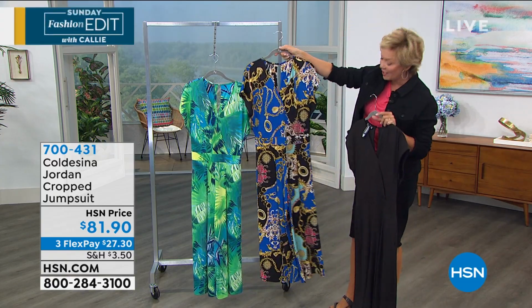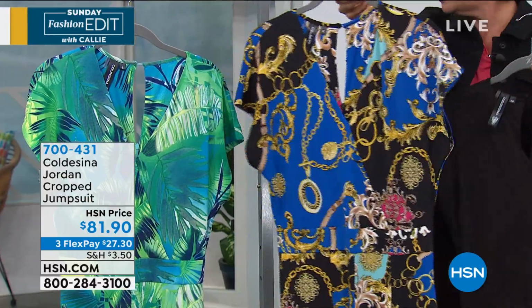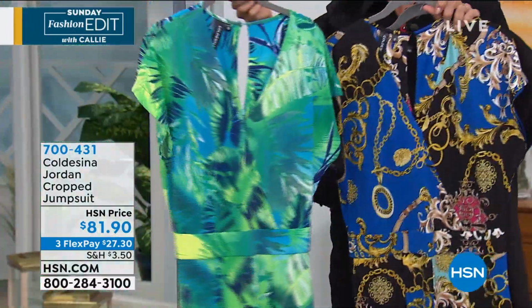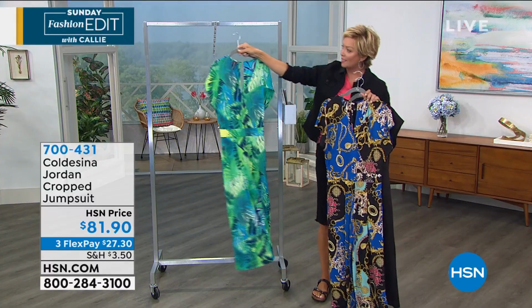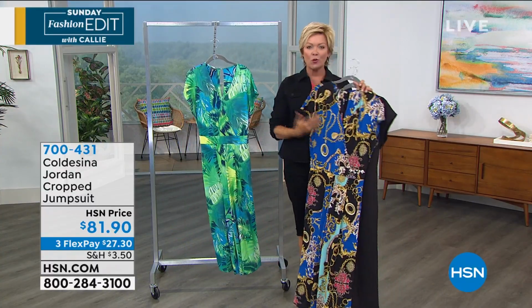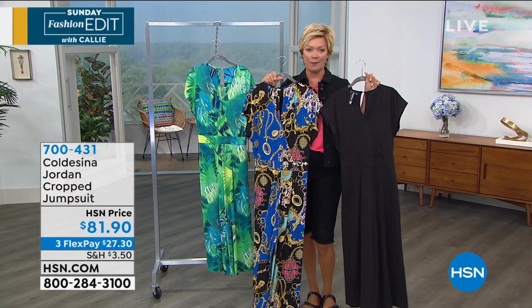I love this one. Look at this beautiful bright blue status print. That is one beautiful choice. It's called Status Print with the royal blue. And then we've got this in this really pretty dynamic palm print as well. It's called Blue Palm, but it's got a lot of greens in it as well. It's step in and away you go. It's got deep pockets. It's got a nice crisscross V neckline. It looks amazing on. You feel like a dream wearing it.